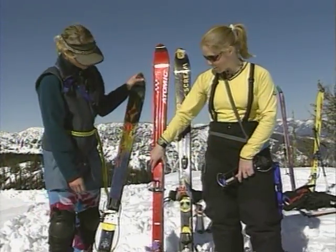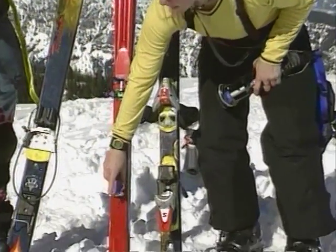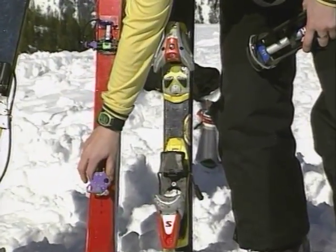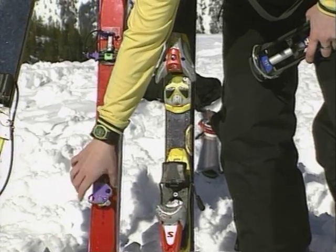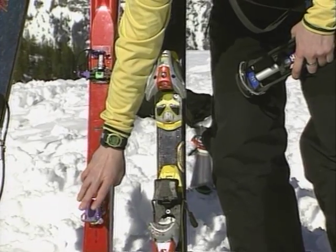Our second system, next, is a randonnée system. With this system you have a pivoting heel piece so that you can have a free heel for climbing, for your ascending, and then you can pivot it back around and lock down your heel if you want to make alpine turns on the way down.